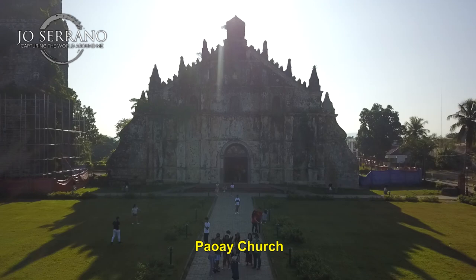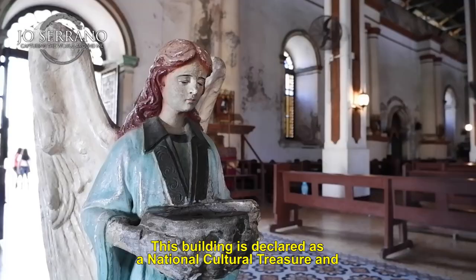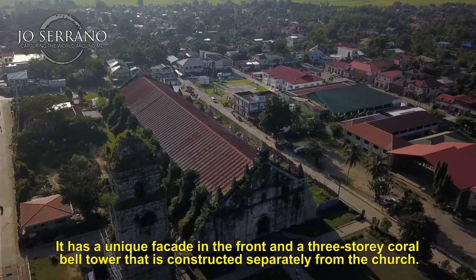Paoay Church. This building is declared as a National Cultural Treasure and a UNESCO World Heritage Site under the Baroque Churches of the Philippines. It has a unique facade in the front and a three-story coral bell tower that is constructed separately from the church.